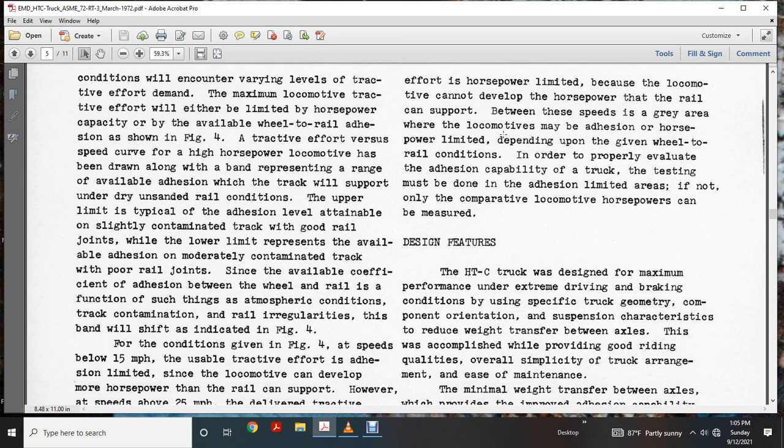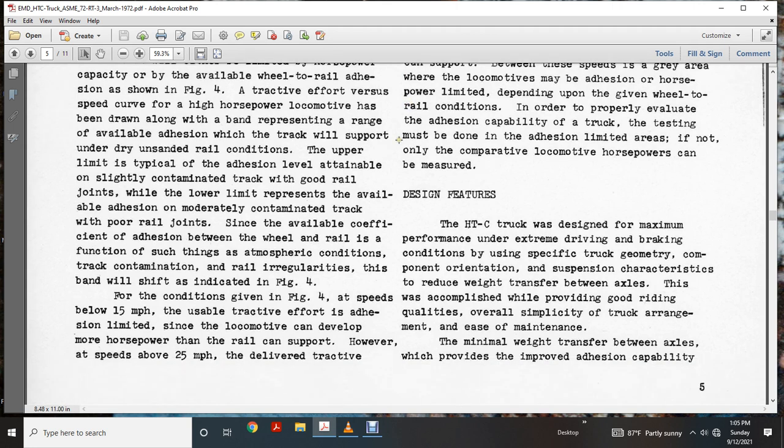The upper limit is typical of the adhesion level sustained with slightly contaminated track with good rail joints, with the lower limit representative of the available adhesion on moderately contaminated track with poor rail joints. The coefficient of adhesion between wheel and rail is a function of atmospheric conditions, track contamination, and rail irregularities. This band will shift as indicated in figure 4.